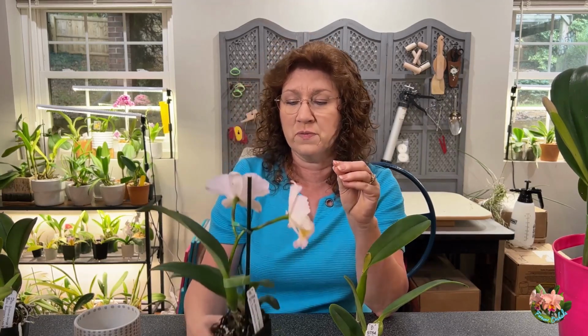Now both of these are growing under lights. They're growing under two different types of lights. And one day I'll have to do a video on the different lights that I have. I want to get to the point where maybe I can give you the links to where you could purchase those lights if you would like to. But that'll be a different day.